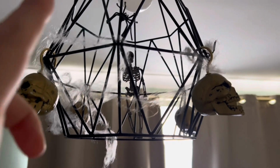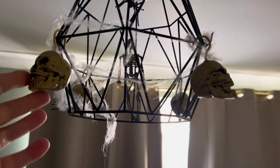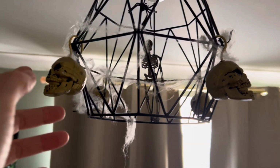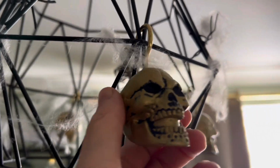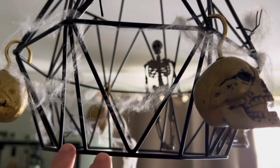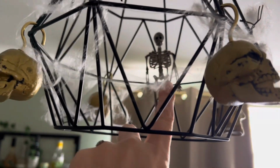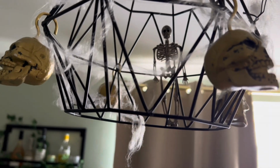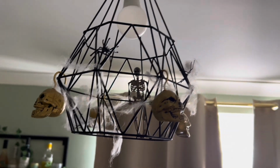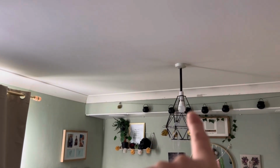So I've just put some little cheap hooks I got from Poundland or somewhere on these skeletons I got from Asda. I think these are really good. You get a bag of them, I think for £3. And then fake cobwebs, and then I managed to find a little skeleton, 2 for £3 from Asda. A bit annoyed because Poundland normally sell 2 for £1. But yeah, and then I've done the same for the one over there.